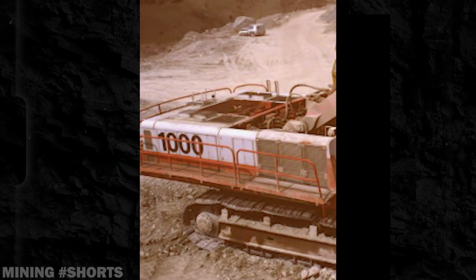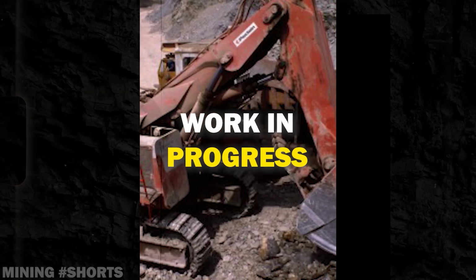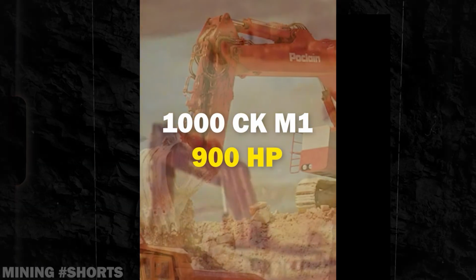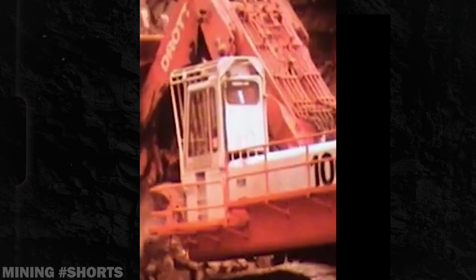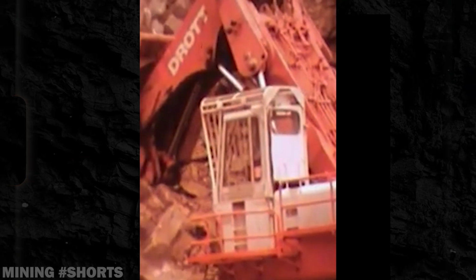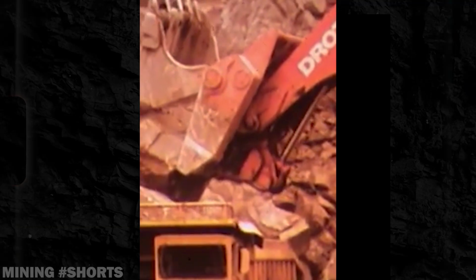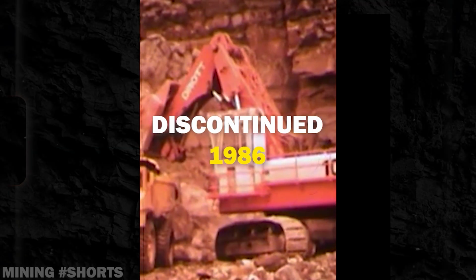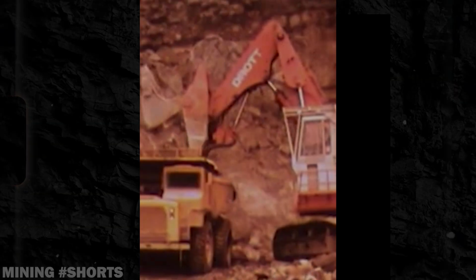While the EC1000 was a commercial flop, Powerplants remained confident in the future of large hydraulic excavators and developed the 170-ton M1, a more reliable 900 horsepower machine produced from 1975 to 1980. Powerplants upgraded the excavator to the M2 version the same year, this time powered by 2 Cummins engines developing a total of over 1,000 horsepower. The 1000 project was abandoned in 1986 after a total of 58 units were produced.